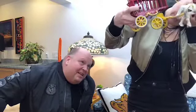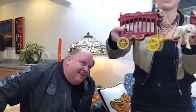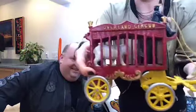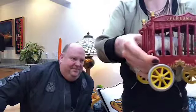This is lot 24. It's the Overland Circus polar bear. Hold on one second. It might be a little tricky to get that in there. So it does come apart into two pieces, as you just saw. You can twist it apart there. But this one is in beautiful condition. You can see the patina and how thick the paint is on here. It's just really, really nice.